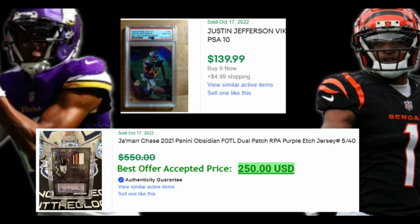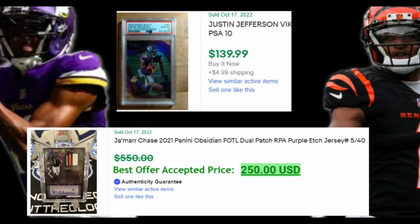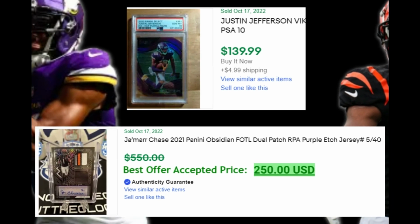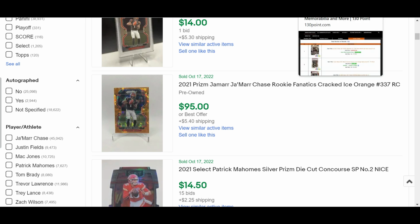And Ja'Marr Chase, though, had a monster 35 PPR fantasy point day. You can see his Obsidian purple edge jersey out of 40 going for $250, buy it now. And the Justin Jefferson PSA 10 die cut purple going for $140. And those are just some of the hundreds of transactions that I saw. Like the orange cracked ice from Fanatics, just a base short print card, off-centered, $95, buy it now today.